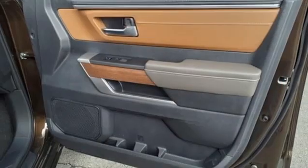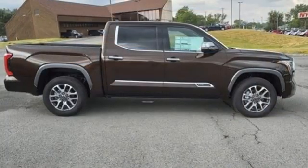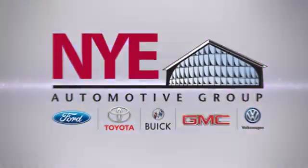Toyota, steered by ingenuity, driven by passion. Someone is going to drive this fantastic vehicle off the lot. It should be you. Test drive it today.